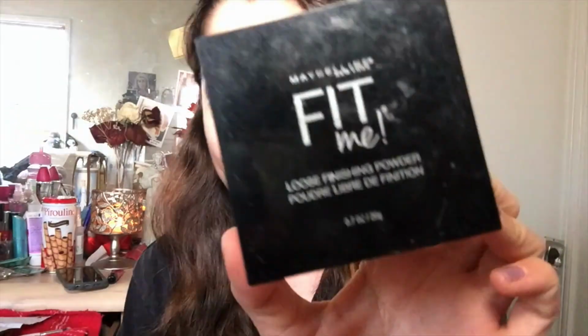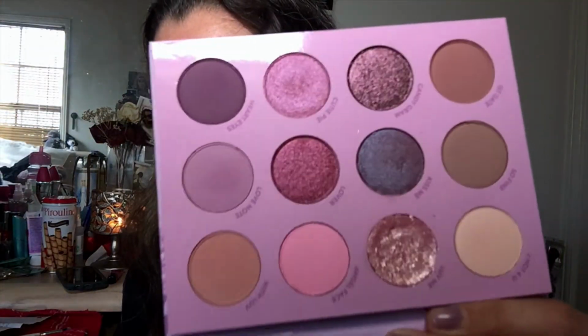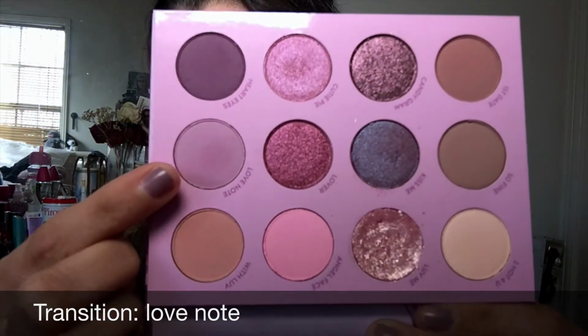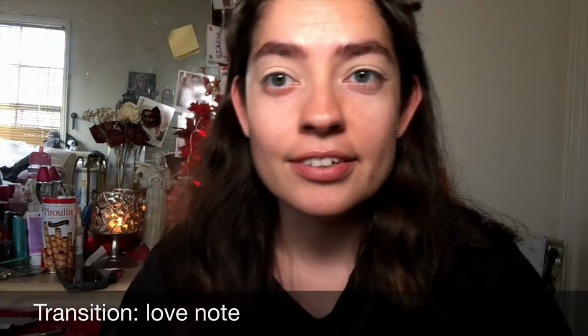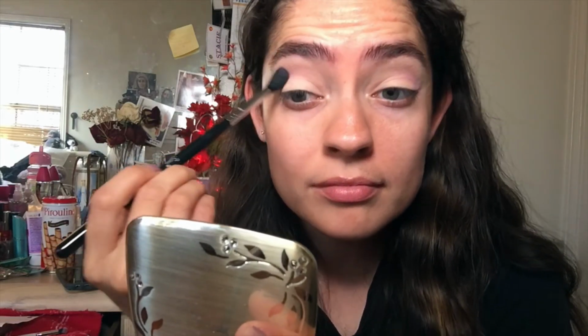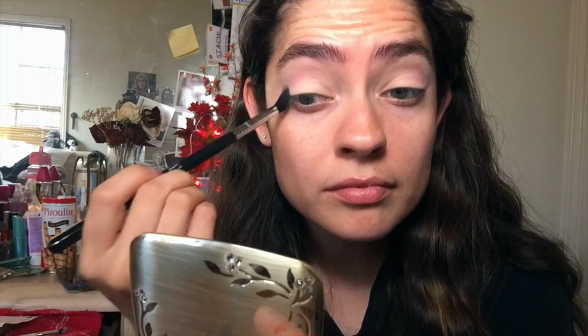Okay, so I've already set my eyes with the Catrice Liquid Camouflage Concealer, and then I set it with Maybelline Fit Me Powder. Okay, so this is what the palette looks like, and this is what it looks like on the inside. Very pretty colors. Okay, so the first shade I'm going to be taking is this one called Love Note, and it's going to be this one right here. So I'm just going to put that lightly in my transitional shade color. So this is what it's looking like so far.